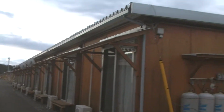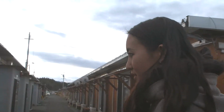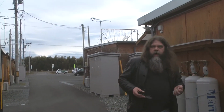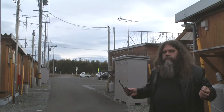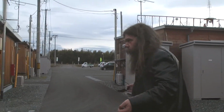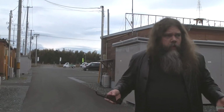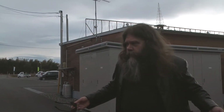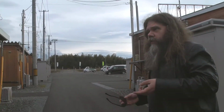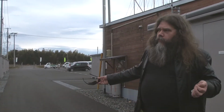How quickly were these buildings put up after? As far as most people were concerned, the temporary housing did not go up as fast as they wanted, obviously, because you suddenly need temporary housing for thousands of people all at once. However, most of the temporary housing units that they have were built within a year of the earthquake.